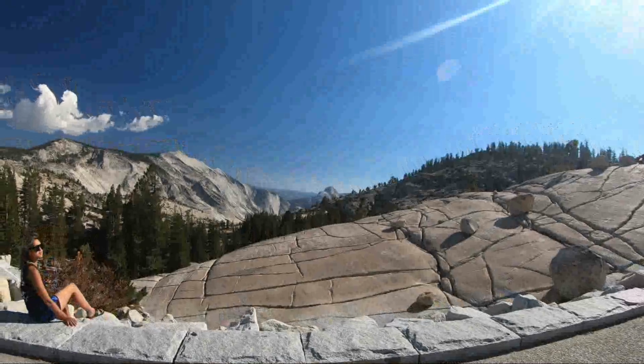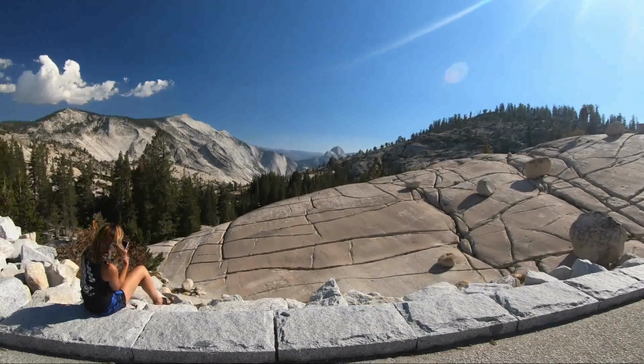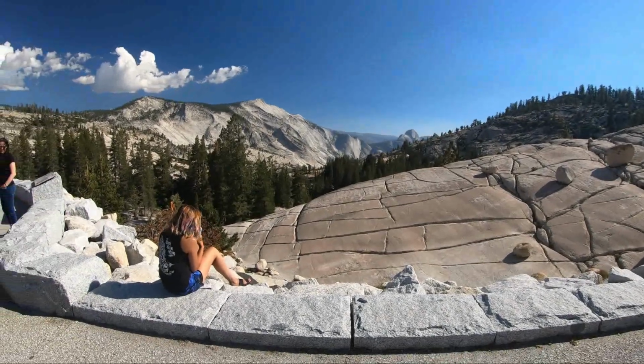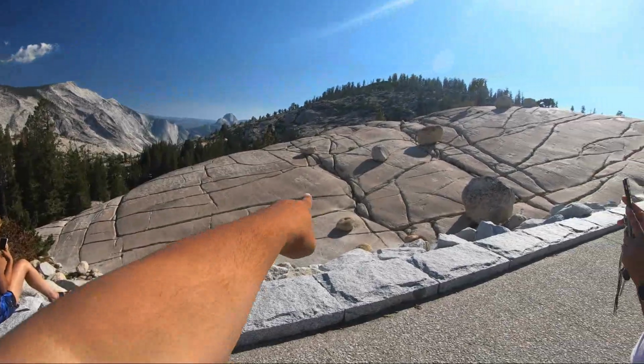We're stopping here at Olmsted Point, and over there in the distance you can see the other high side of Half Dome. It's interesting. Look at these cracks on it.